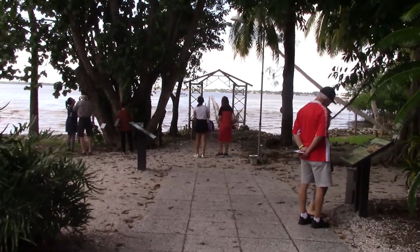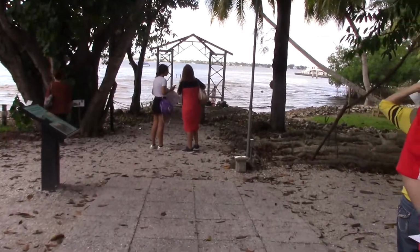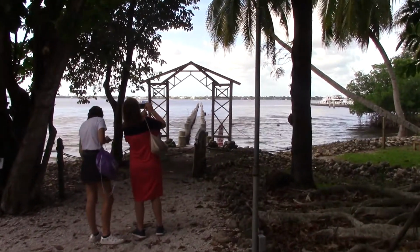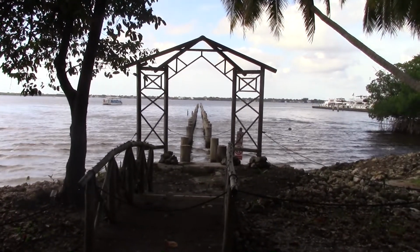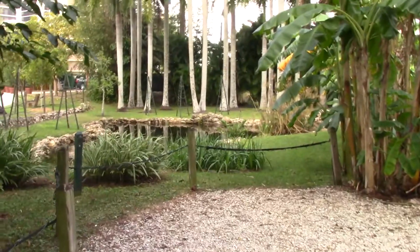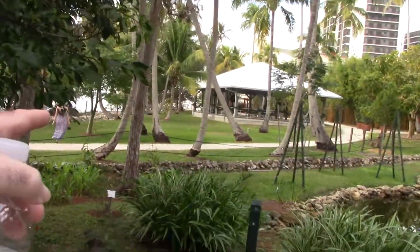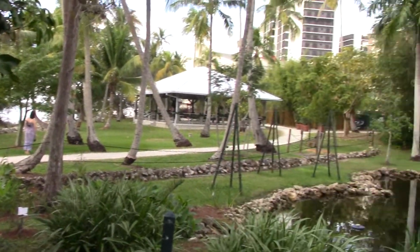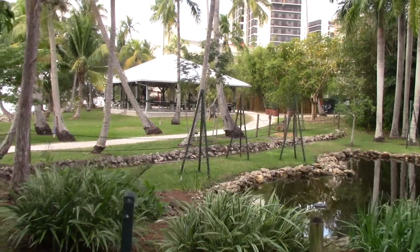Now, I believe this used to be a dock out here where Edison kept his boat. Yes, that is indeed what it was. This used to be the docks and the private docks of Edison and Ford. There's a little private lagoon, and you can walk through Coconut Grove, where all the coconut trees are, if you wish. There's a little pavilion out there. People can have little parties and picnics and stuff.